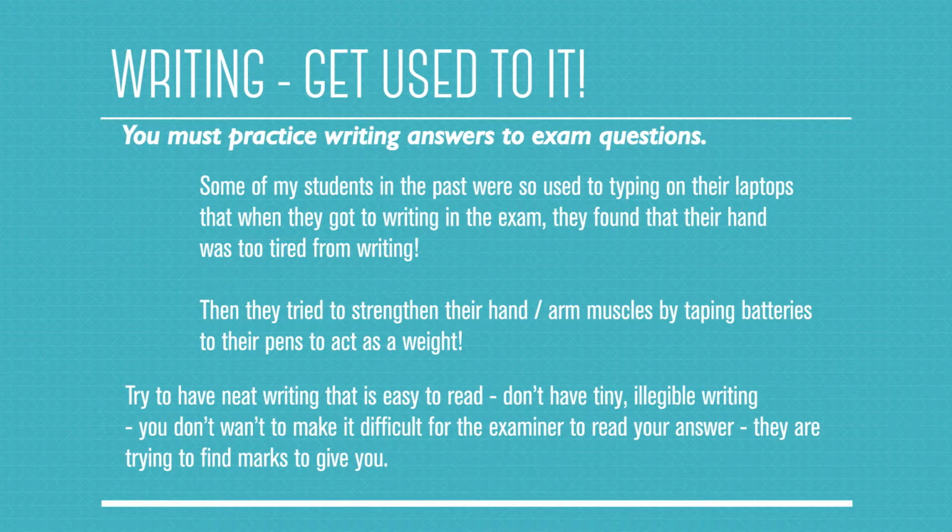Try to have neat writing that is easy to read. Don't have tiny, unintelligible writing. You don't want to make it difficult for the examiner to read your answer. They're actually trying to find marks to give you.